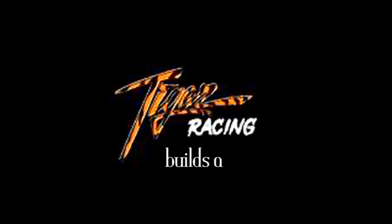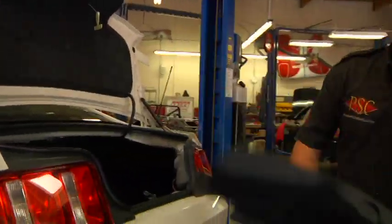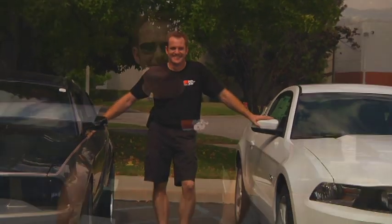My buddy Paul Brown is GM over at Tiger Racing. When he told me he was building a GTS Class Speed World Challenge car, I asked to check it out. As you'll see, the beginning of building a real race car starts with removing most everything that made it a street car, then adding the things you need to go fast. Paul will show us how it's done.